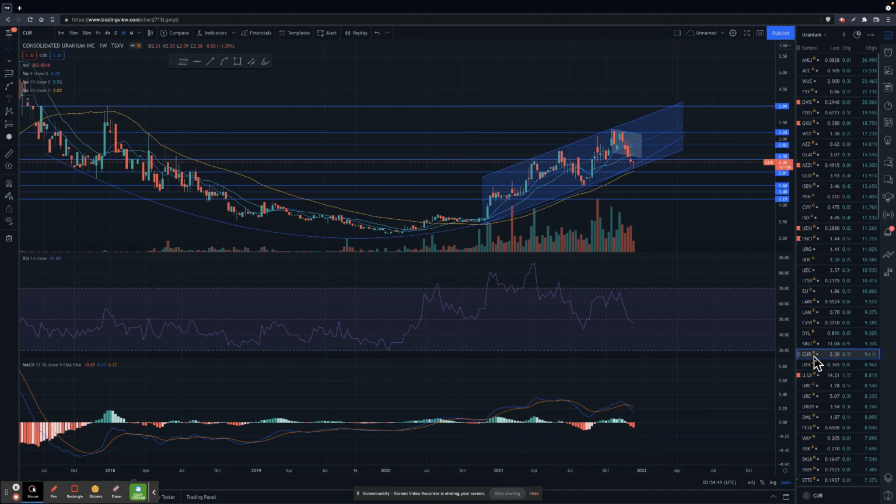And we'll touch on just a few more names. Consolidated Uranium. I like the fact that we're still in this uptrend, bounced off of support, beautiful rounded bottom, and I think this one's going to about 370 on this next bull run.